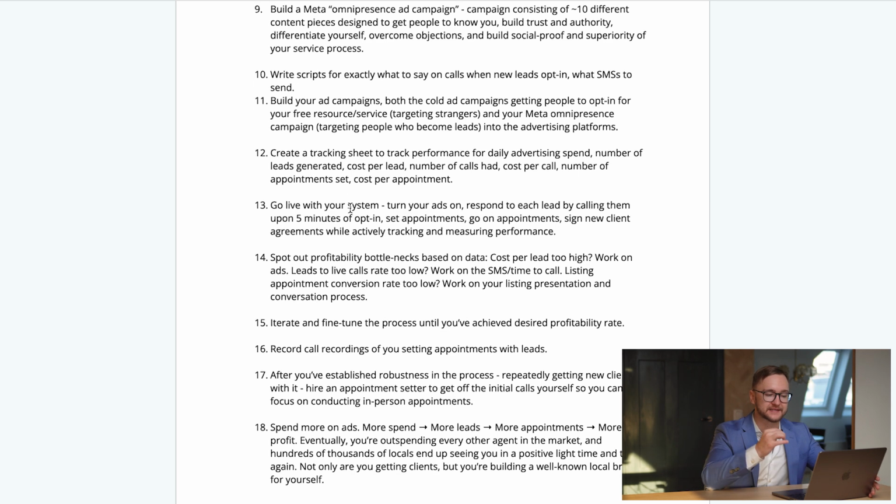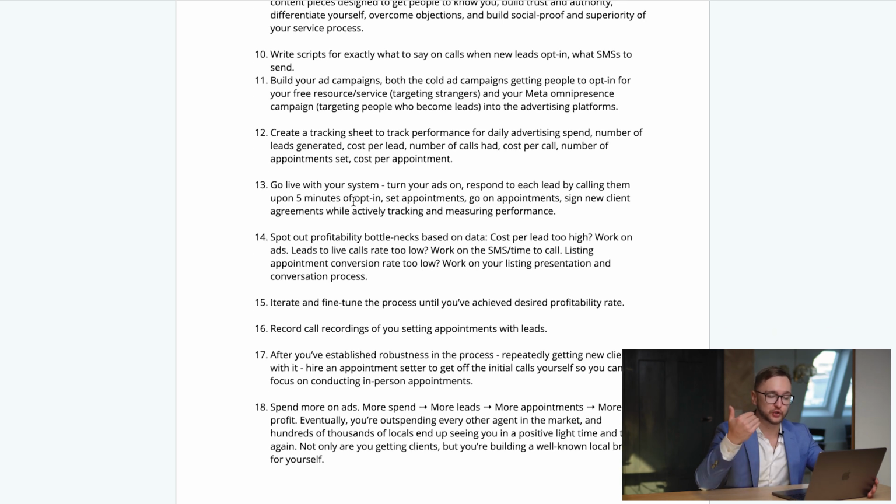Now, from here, you write scripts on exactly what to say when that new lead comes in and what SMS to send, etc. So you want to have a clear process. Okay, lead comes in, this is what I'm going to say, this is the process I'm going to run through, these are the text messages I will send. Now, from here, we build out your ad campaigns, both cold ad campaigns to get people to opt in for your free resource or service, and your Meta omnipresence campaign, into the advertising platforms.